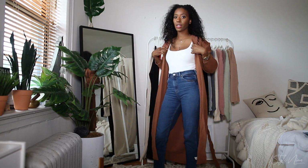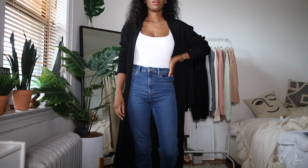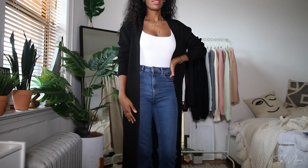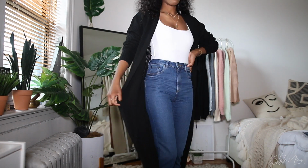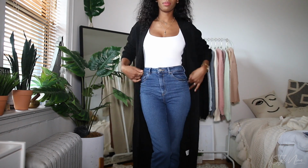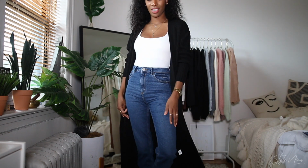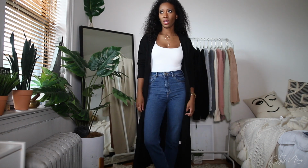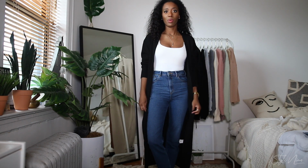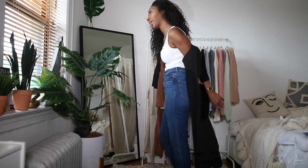So I got this color. I also got it in black, and they come with a belt, but I didn't put my belt on mine. I put the belt on the other one, but I love it with or without it. I just think it's so cute. And these were only, I want to say 28. They were on sale for like $28 or $27. So I got 3. Like, girl, what?